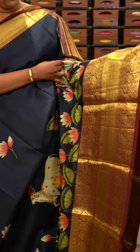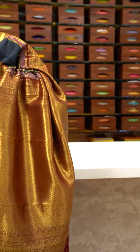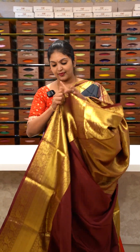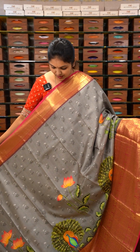And this is the border with a peacocks and kadi cross lines pattern. And here is the pallu part with the cross lines. And this is a blouse. So offer price for this one is 17,850. So it's a very pretty combination, grey with a pink.